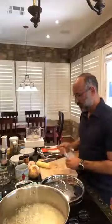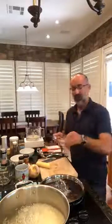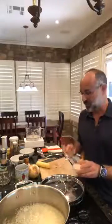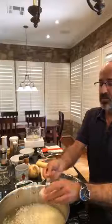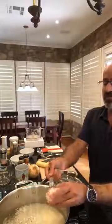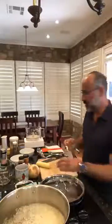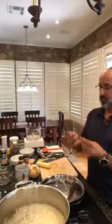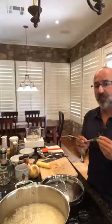Now for some spices. So, Himalayan salt. I like the Himalayan salt, or sea salt will do, because it also has some additional minerals in it. It's 2 tablespoons of Himalayan salt, and 1/4 teaspoon of cayenne pepper.